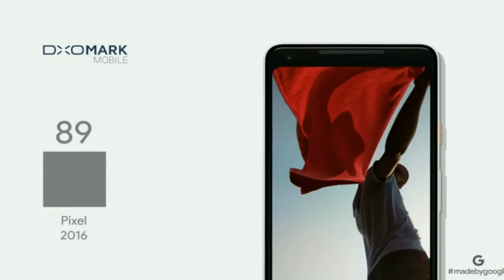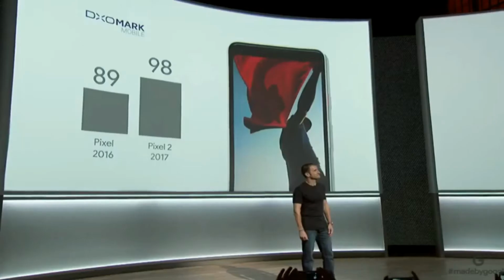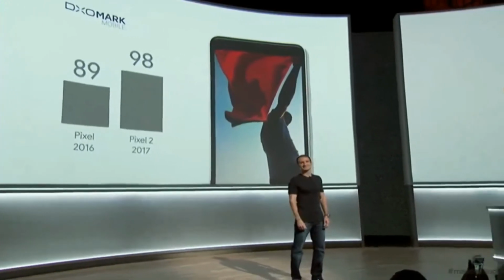Last year as well, the Pixel had the highest rating on DxO Mark, which was 89, and no other phone had that highest rating last year. And this year as well, Google Pixel 2 has the highest rating on DxO Mark, which is 98. DxO Mark basically compares cameras and gives them a rating on that basis. So they got the highest rating this time as well, which is 98, and that means you will get an amazing camera in this Pixel 2 as well.